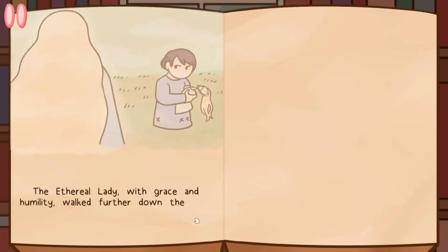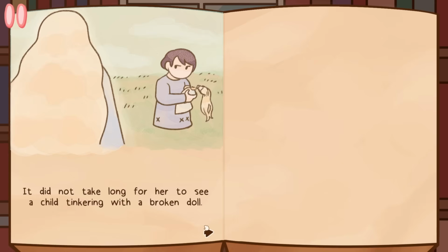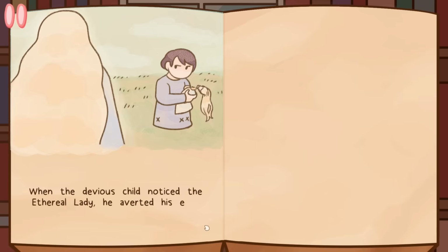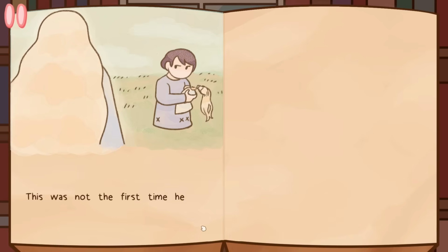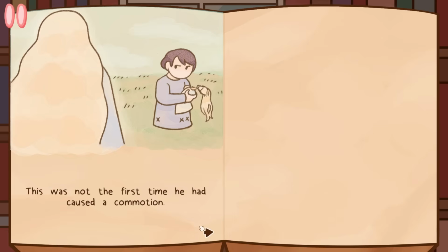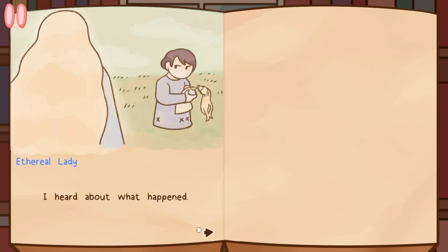The ethereal lady with grace and humility walked further down the field. It did not take long for her to see a child tinkering with a broken doll. When the devious child noticed the ethereal lady, he averted his eyes guiltily. This was not the first time he has caused a commotion. No matter how gently the ethereal lady tries to reason with him, he always went back to his mischievous ways. I heard about what happened, said the ethereal lady. What did you hear, says the devious child? That you were causing trouble again.